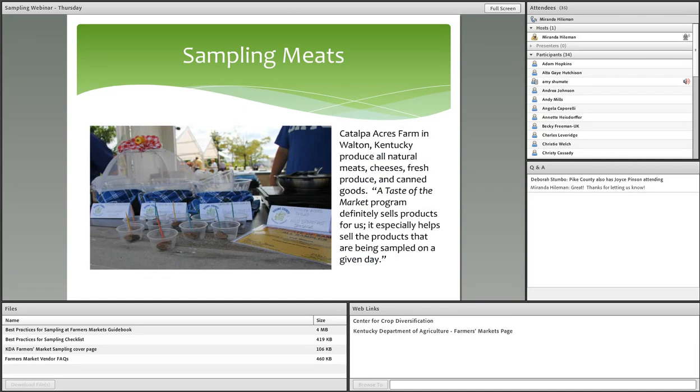So this is just an example of meats being sampled at the Boone County Farmers Market, and the Catalpa Acres farmers really enjoy sampling their products, and it really does sell their products the days that sampling events happen at their market. I just wanted to show you a picture of that.